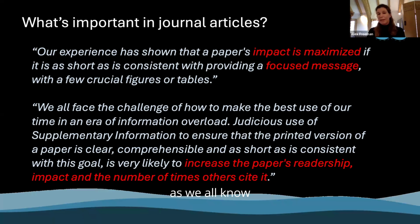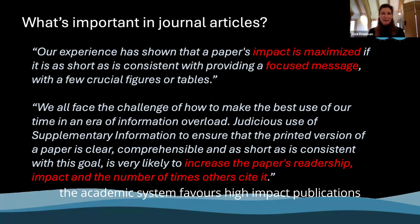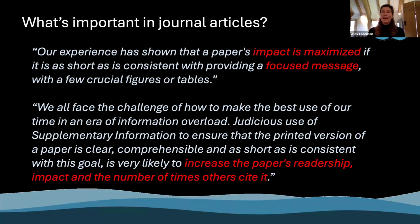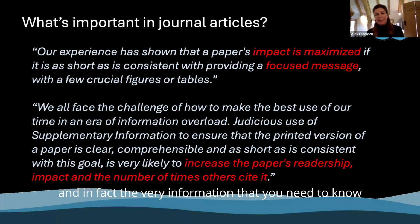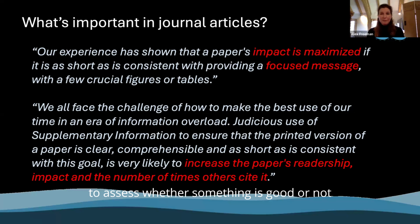As we all know, the academic system favours high-impact publications and measures this impact in ways that equate to popularity. And this is really dangerous because we all know that good research doesn't always make a good story. And in fact, the very information that you need to know to assess whether something is good or not, all those details of the method, actual access to check the data and the analyses, that certainly doesn't make a popular read.